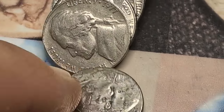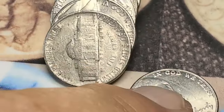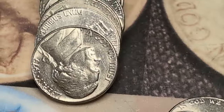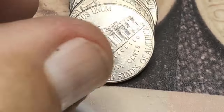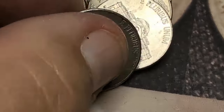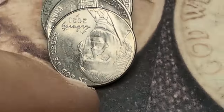I've gone through 10 rolls now. This is the 11th. I have found 3 nickels from the 50s that will be a part of my hoard, I guess you'd say. I keep all the nickels that I find just for hoarding purposes and collecting a little bit. I do have 3 books, Jefferson books that I'm trying to fill, but no 2024s or anything else yet.